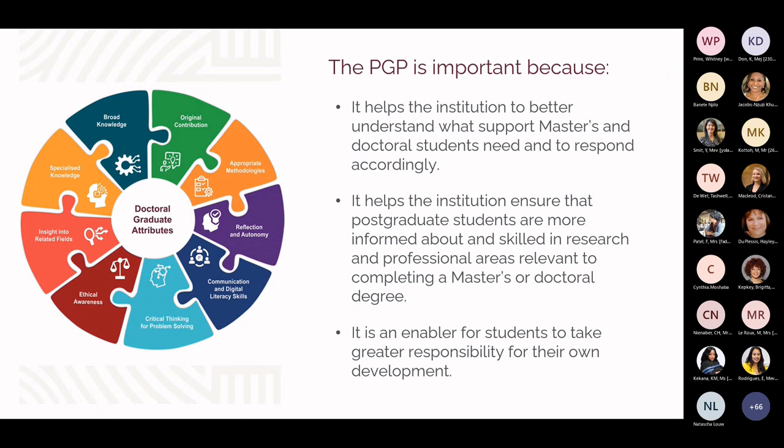Okay, why we feel that our postgraduate pipeline project is important is that it helps the institution to better understand what master's and doctoral students need and for us to respond accordingly. It helps the institution to ensure that students are more informed and skilled in research and professional areas, and is an enabler for students to take greater responsibility for their own development.